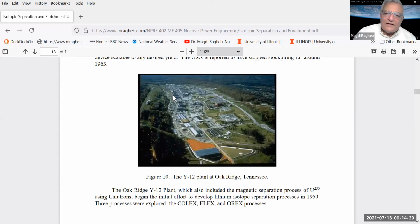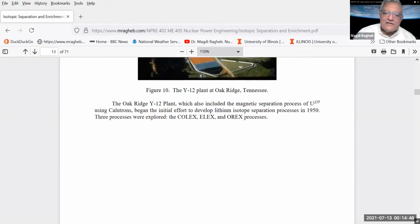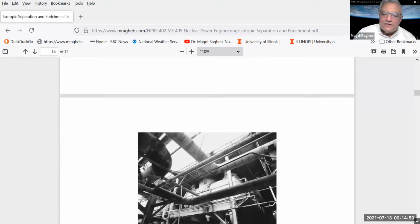And it basically provided the electricity for that Y12 plant to separate the lithium-6 from the lithium. There are three processes that they use: the COLEX, ELEX, and OREX processes. They're not documented in many different places other than here. And COLEX stands for the column exchange method.